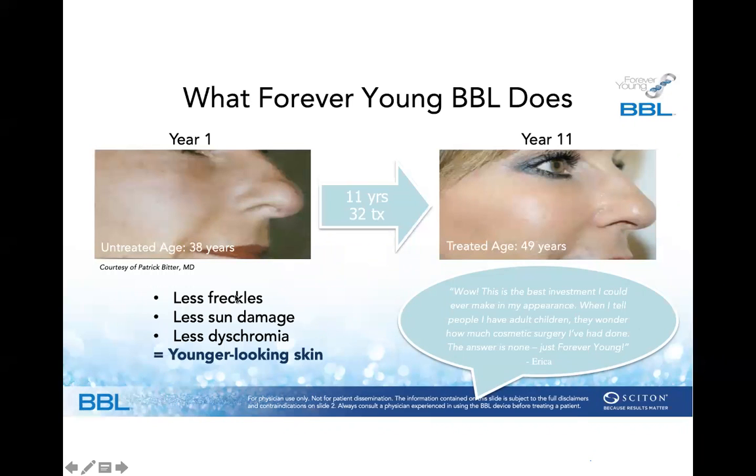Now, if you see in some of these Forever Young BBL photos, there are textural improvements with BBL. It's just more over time. So if you really want to focus on that and get to that point quicker, usually that would be a Halo treatment. And there's also Dr. Mumlak, who does some CO2 resurfacing and things like that. So that could even be an option, depending on how much downtime the patient's willing to give up.